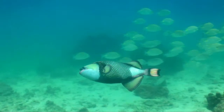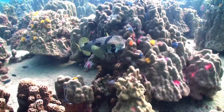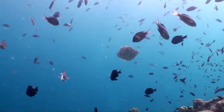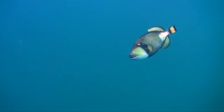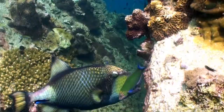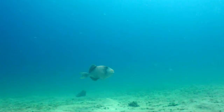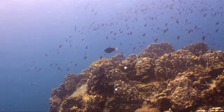Triggerfishes are some of the most evolutionarily advanced fishes. They are members of the same order that includes porcupine fishes and filefishes. The most common and easily recognized triggerfish in Koh Tao is the Titan triggerfish, which is also known as the giant triggerfish or mustache triggerfish. But there are other species that call Koh Tao home, including the yellow margin triggerfish and the elusive pink-tail triggerfish.